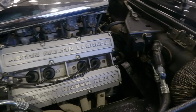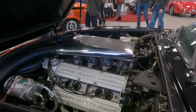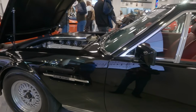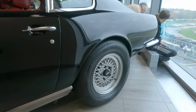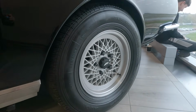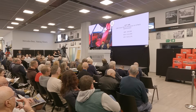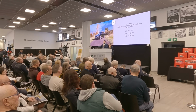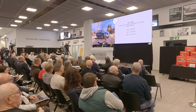I absolutely love it. Not normally a massive fan of these. Well, I like them, but this one just looks superb, and the fact it's been so well modified just really appeals to me. What a car. This is guided at 90 to 110,000 pounds. So here we are with the black Aston Martin V8. Looks like it's going to make around the £100,000 mark.